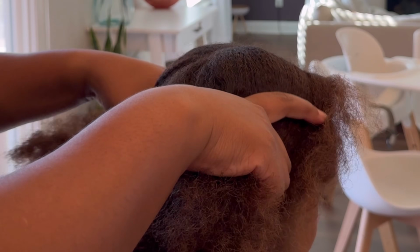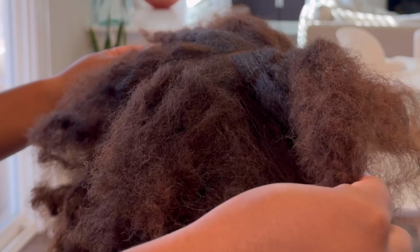Next, start with clean, damp hair. This helps the oil penetrate better. I like to section my hair into 4 to 8 parts to make the application easier. Now, massage the warm oil into your scalp using your fingertips in circular motions. This step is key for stimulating blood flow and promoting hair growth. Don't skip the scalp. It's the foundation of healthy hair.